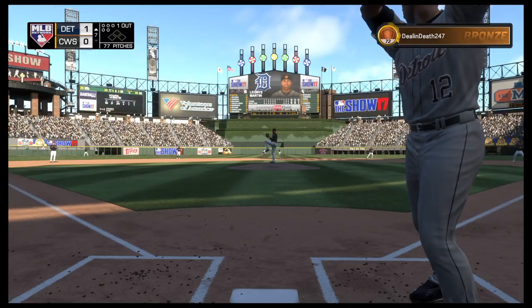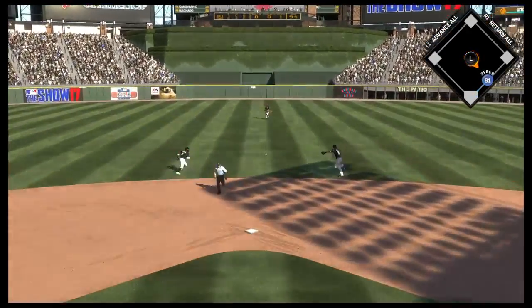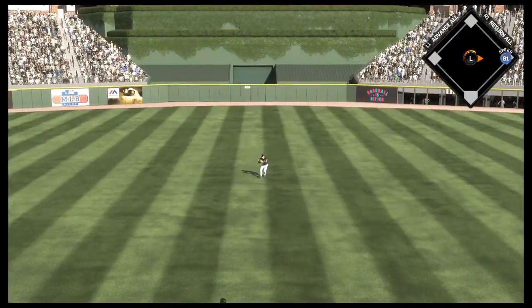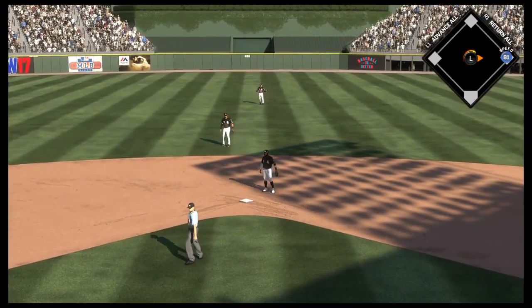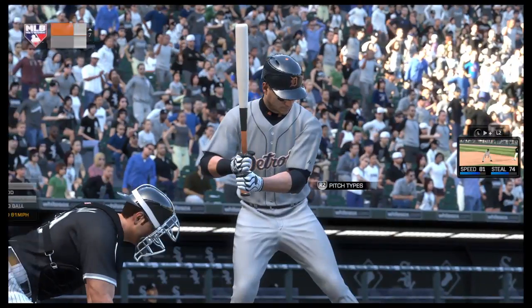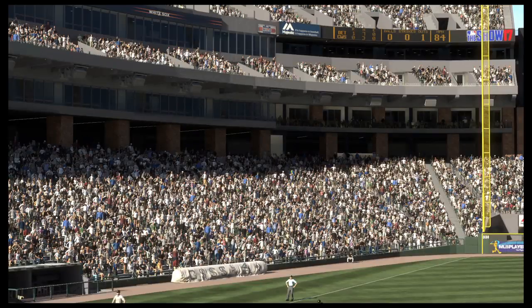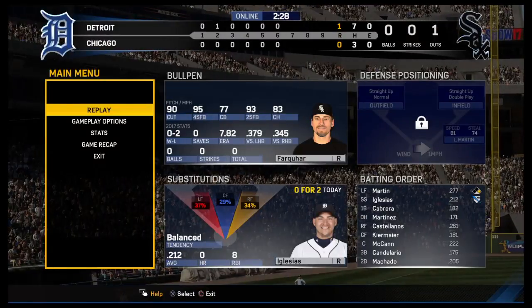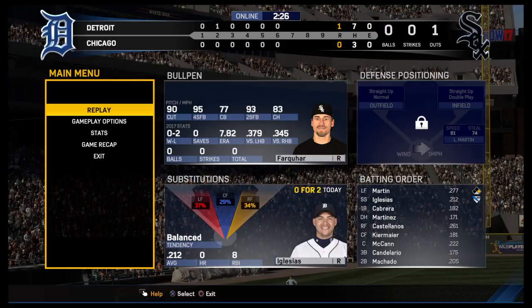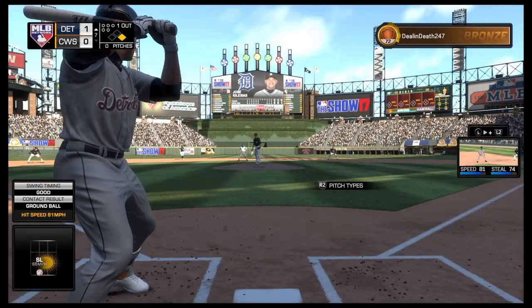Into the windup and the pitch. Hit back up the middle. And that finds its way into center for a 1-out base hit. Ready now. Jose Iglesias. No hits in 2 trips to the plate. Danny Farquhar will come on in relief now as he'll make his 10th appearance of the season.